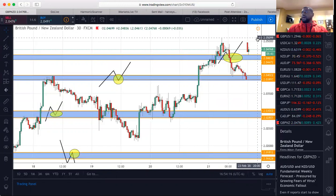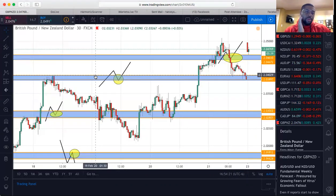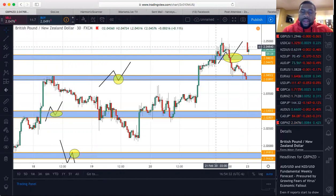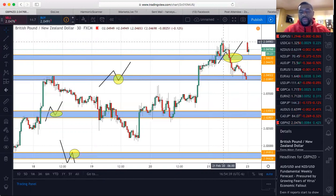So getting right into it, man. I'm looking at a few pairs here. I did good on the Great Britain pound and New Zealand dollar, GBP/NZD. But the market just opened back right here. You see there's a nice gap here, which shows where the market opened. But it's looking a little sloppy right now. Even when I took this trade, I didn't take it until it broke through up here, and I caught a nice movement to the upside.